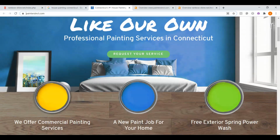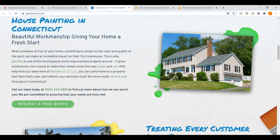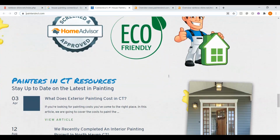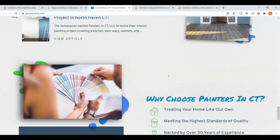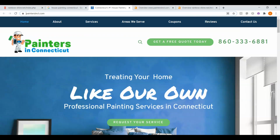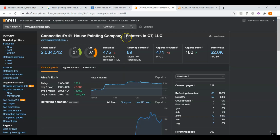Let's take a look at this first website here. We can see that it's a pretty nice website and they've got some content on here, right? But you would definitely be beating them out content-wise if you had 1,500 words on there. So let's talk about why they were listed first. This is a paid program I use to research websites called Ahrefs. I went ahead and put them into here so we can see what we're up against.